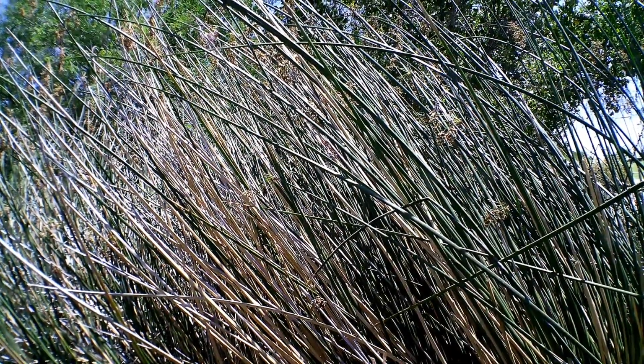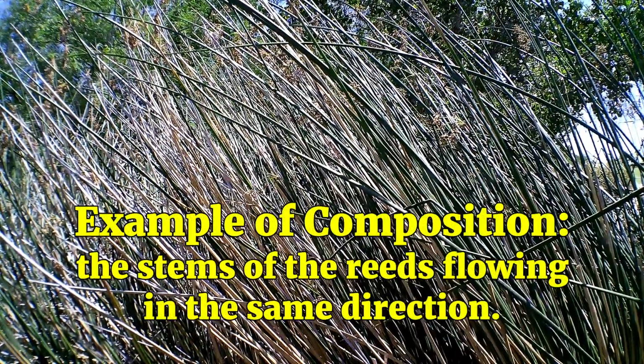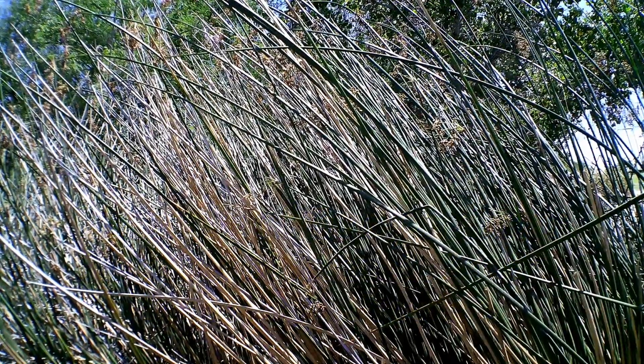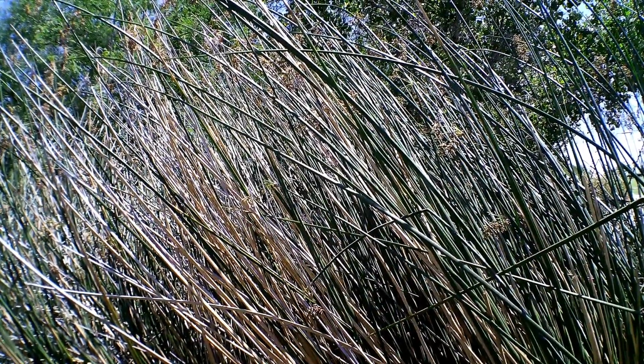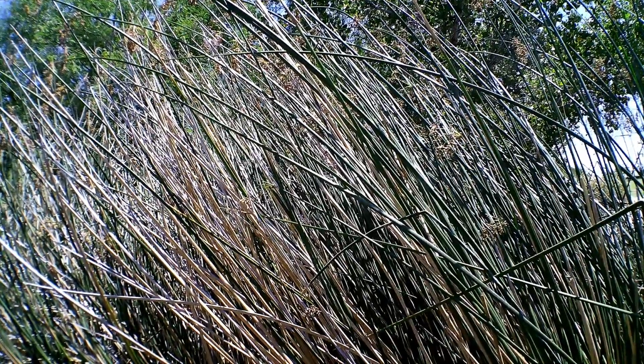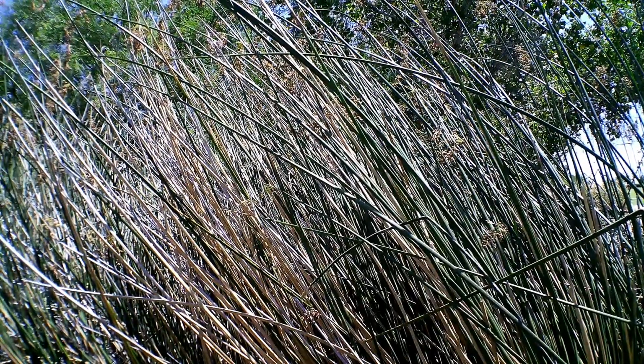Here's an example of composition. All these stems from these leaves together can make an interesting photograph if you compose it properly. But it's the kind of thing you look for. Symmetry. Symmetry is key to photography.